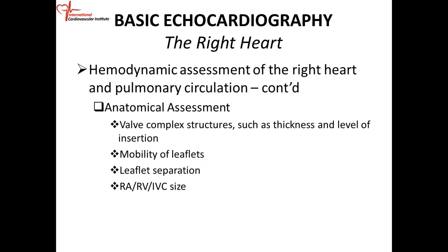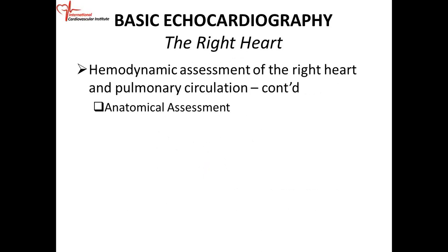If there's a pacemaker lead which is compromising the valve, you can also see that. You can look at the mobility of the leaflet, leaflet separation, the size of the right atrium, right ventricle, IVC. So the echo allows you to perform a complete assessment of the tricuspid valve.